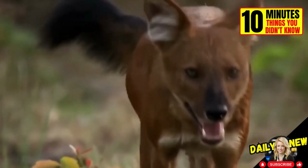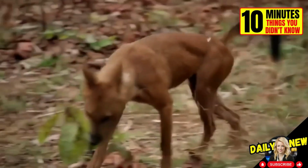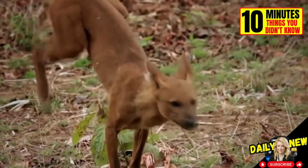The Asiatic wild dog marks its territory in this way. It urinates by lifting 2 of its legs in the air.